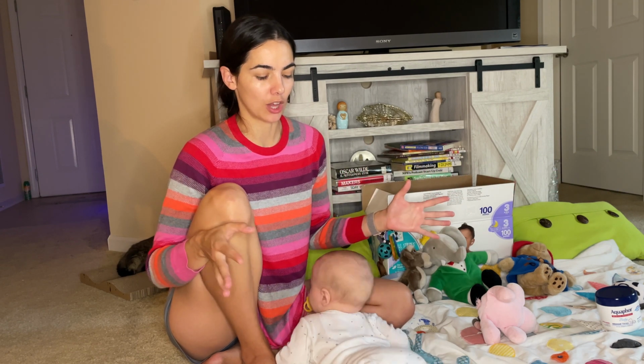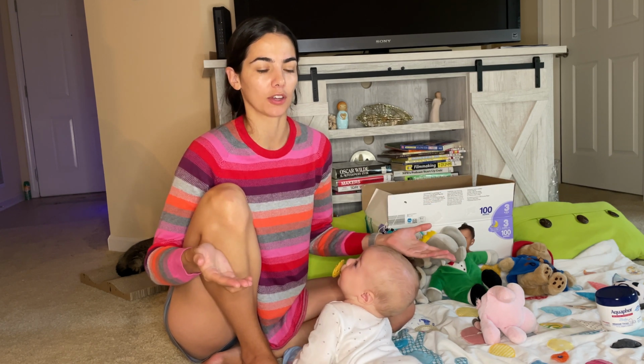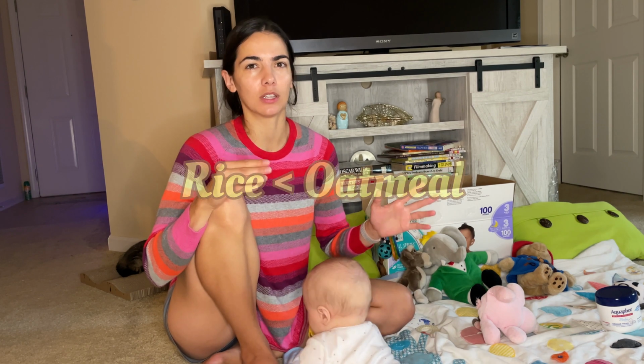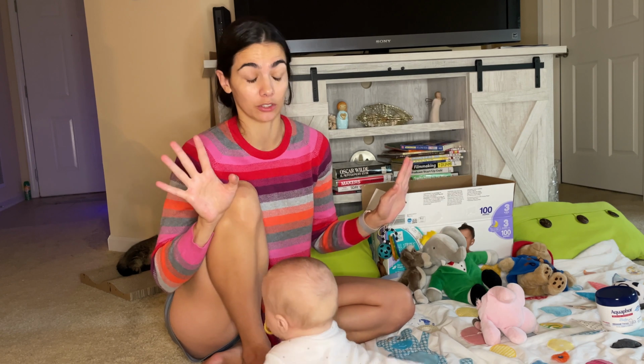Today we are talking about how we went about feeding our baby solids. At around the 4-month mark, when we went and got his shots, our pediatrician was talking about doing baby oatmeal or baby rice cereal. We didn't do the baby rice cereal. I ended up going with oatmeal. I don't know why, rice cereal didn't sound that great, but oatmeal sounded fine to me.